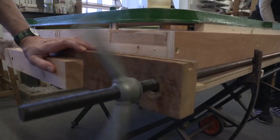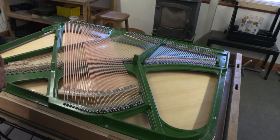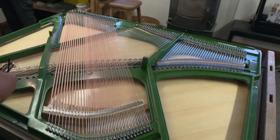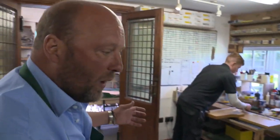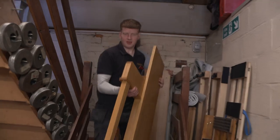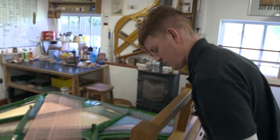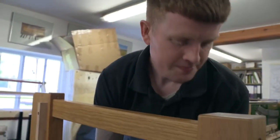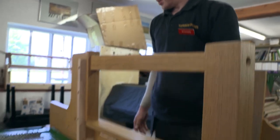Next up, it's time to assemble the case. This has been fully strung. It's now been roughly tuned, probably 4 or 5 times, and it's rested, which is the important thing. So once it's upright, because it's an upright piano, we need something to rest the keys on that then work the action that then plays the strings. And you can see with a bit of imagination that that's starting to look like an actual piano.